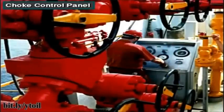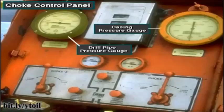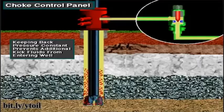The driller or another crew member uses the choke control panel to adjust the size of the choke's opening as kick fluids flow through it. By watching the pressure on the drill pipe and casing, and by keeping the mud pump at a constant speed, the choke operator can adjust the choke to keep the pressure on the bottom of the hole constant. The choke operator must keep the bottom hole pressure constant to successfully control and circulate a kick out of the hole.